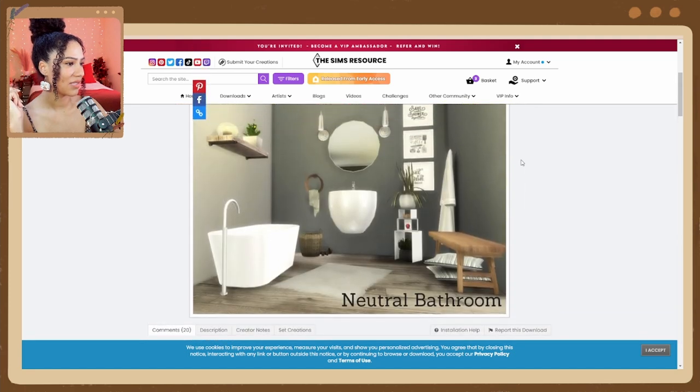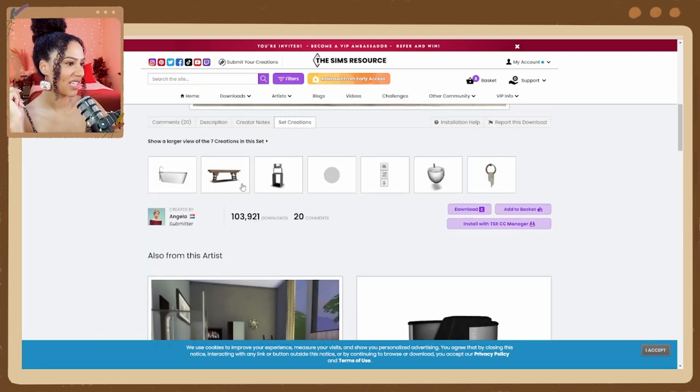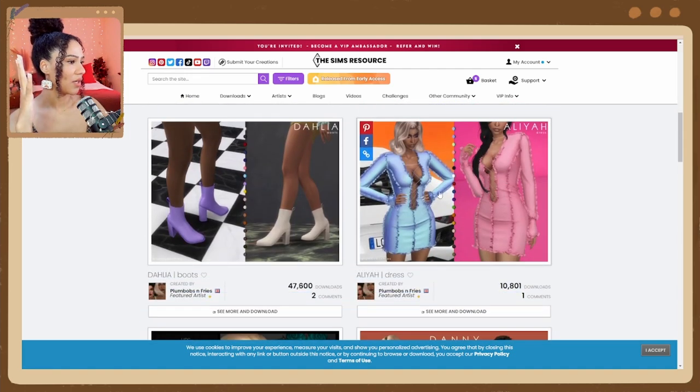But I don't know, this is kind of blocky. I like the bench though. Maybe I'll just download the bench. I think I'll do that. I think I'm just gonna download the bench. Okay. Oh, that's cute. And these are cute.